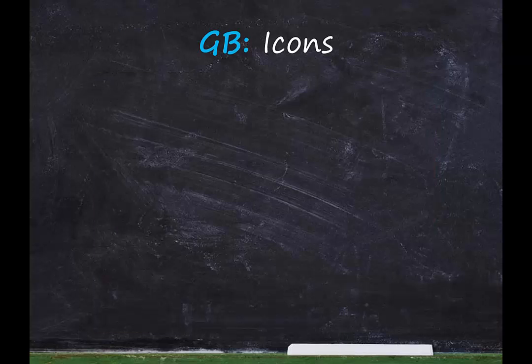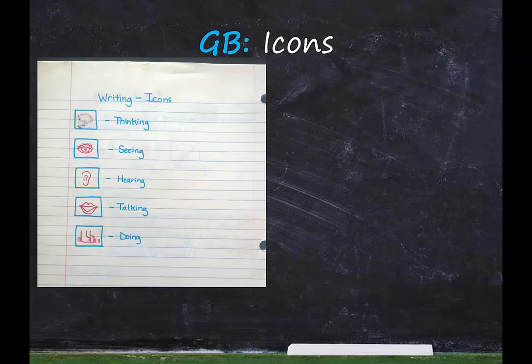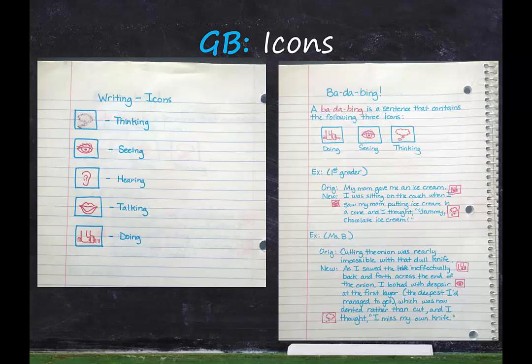Have you ever told your students they need more details in their writing? Do you have a concrete way to teach that? Burnaby helps students add a variety of details to their writing with icons. I was skeptical when I first saw this because I thought it was kind of elementary, but after just one practice exercise, I was sold.